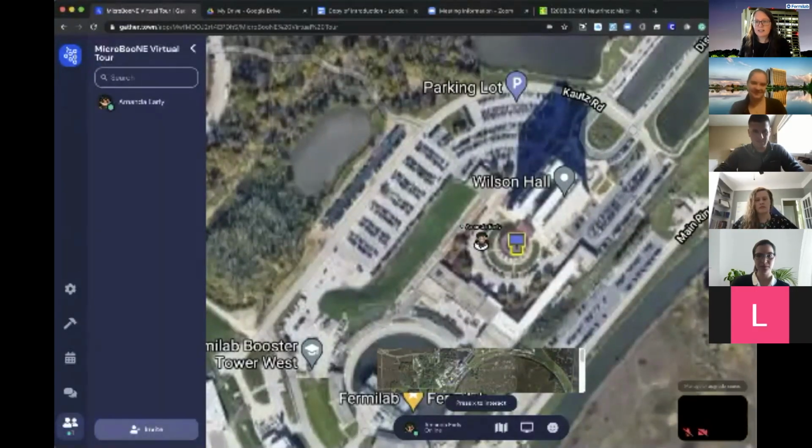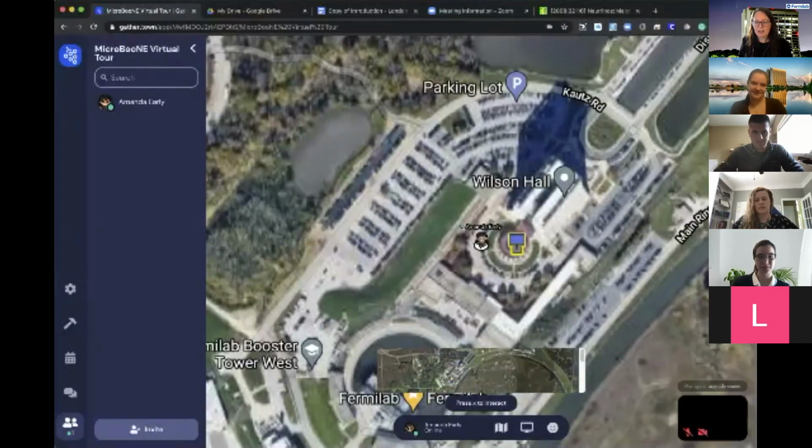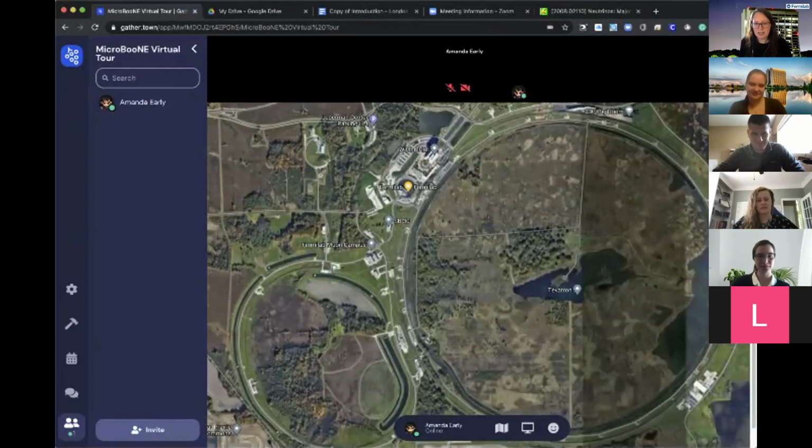So we've got Wilson Hall, which is where everyone knows. If you've been to Fermilab, it's the iconic high rise. It's the building behind me, the building behind Lauren. If we zoom out, if you haven't been to Fermilab, it's a huge campus. I don't even have it all captured on here. It's a 6,800 acre site.